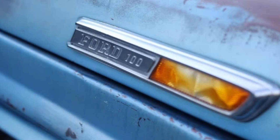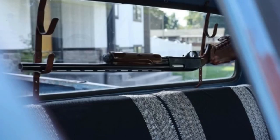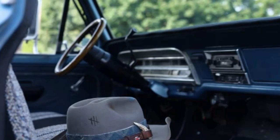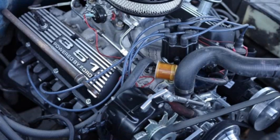The interior retains a classic feel with a blue dashboard and white steering wheel, although there are signs of wear below the dashboard. The seat has been reupholstered in a black and gray pattern and features a gun rack behind it. The engine bay is clean, with new components such as a Holley Demon carburetor, oil pump, alternator, and manifold cover to enhance performance. With an automatic transmission and mechanical updates, this truck runs well and is a solid option for a mechanically inclined owner.